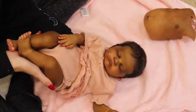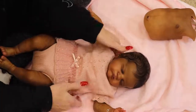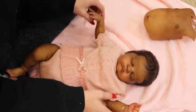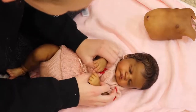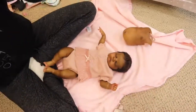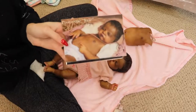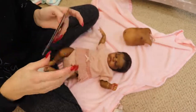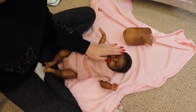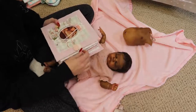Do you see this little baby? Oh my goodness, she's so cute. Oh, hi, baby. Oh, she's adorable. Okay, now I can show you that. I want to look at the photo album now. This was the picture I didn't show you to begin with, because it had her on it. It's so cute. I just fell in love with her picture. She's so sweet.